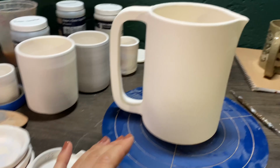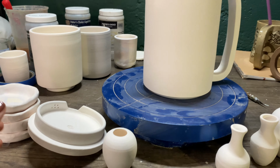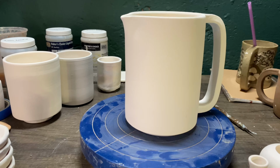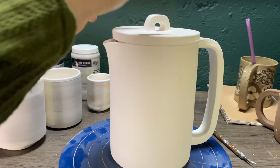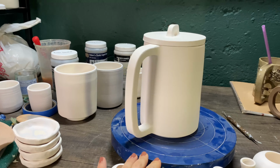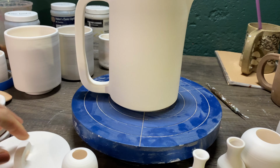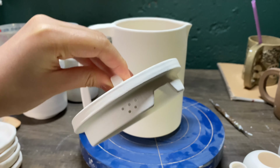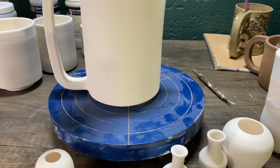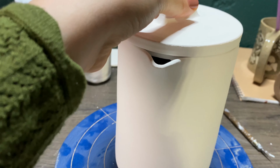Some other mini guys. This is actually for our household. I wanted to make a little pitcher just so that I can have it for my tea, lemonade, whatever else my heart desires. And then I put it on backwards actually. There are little slots so that you can adjust accordingly if you want to strain out any tea leaves or have an open pour.